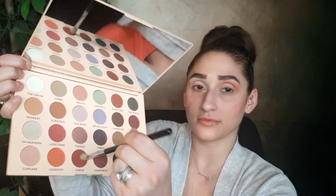Let's go into a little Cheer. Let's take that color right there and bring that on the outer corner. Woo! These shades are so pigmented. And they're great for beginners because they're not overly pigmented. You can definitely build these to be super deep shades. I love that. Oh wow, that's so pretty.